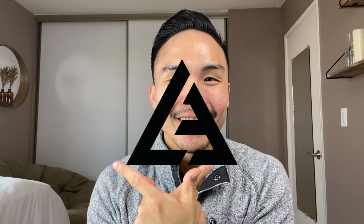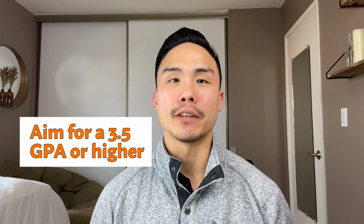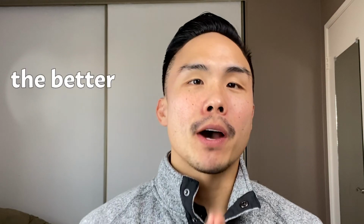Fact number 1. The PT school prerequisites are the most heavily weighed part of the PT school application. That means if you do really well in the prerequisites and score a high GPA in these classes, your chances of getting into PT school are going to be really high. So you want to be aiming for a 3.5 or greater, ideally, for this range. The better you perform, the better you rank among the other applicants.